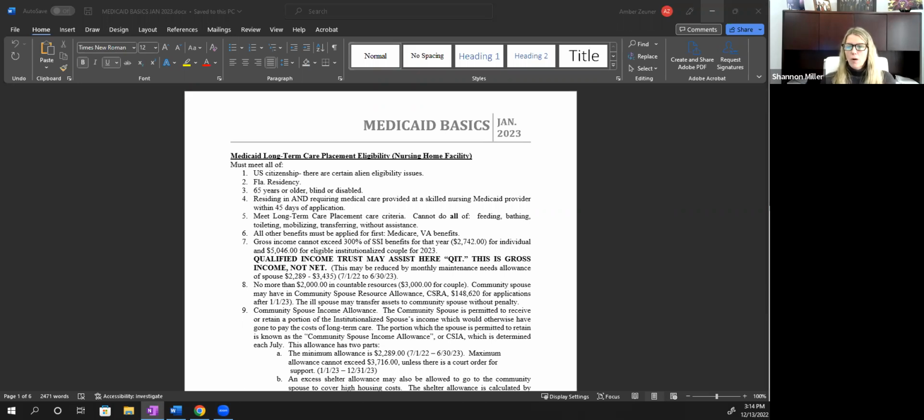So I'm not qualified for Medicaid because Medicaid says you can't have income that exceeds $2,742. So then, I'm in trouble because I make more money than that. They allow us to use the QIT, the qualified income trust, for any overage. So that $1,000 can then just be paid directly to the facility, and we can get our person qualified who exceeds the income amount that Medicaid has established.